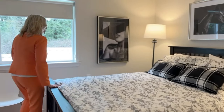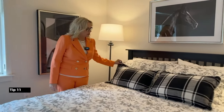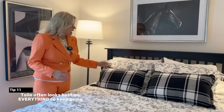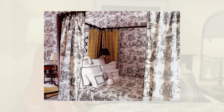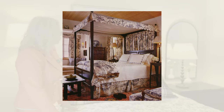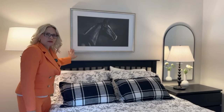Now, notice I did not do solid pillows here, right? This could have been a houndstooth check as well, but it just kind of lightens it up. Looks great with toile. When you have toile bedding, you tend to do toile in the whole room. That's just kind of the way it is. So yeah, the mirror, the strong horse, the strong woman. Good inspiration for the special woman that will be in here with her kids.